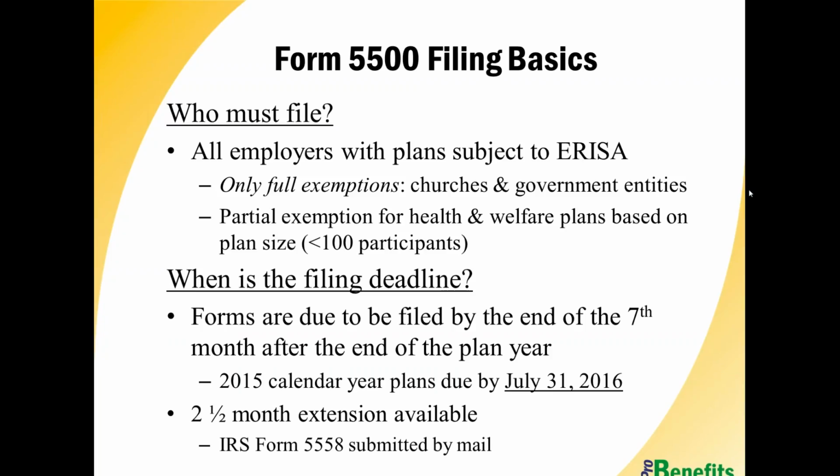The only full exceptions to ERISA and by extension the Form 5500 is for churches and government entities. So those plans don't even need to consider the 5500 requirement. It doesn't apply to them. All other employers, which is 99% of employers, then need to consider whether the 5500 requirement applies to their plan. And as we'll get into on the following slides, there is a partial exemption for certain health and welfare plans based on plan size.